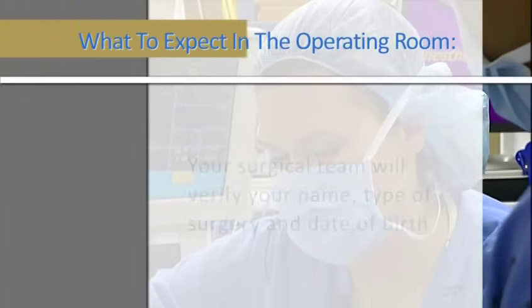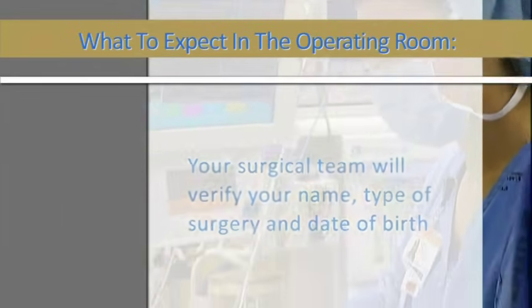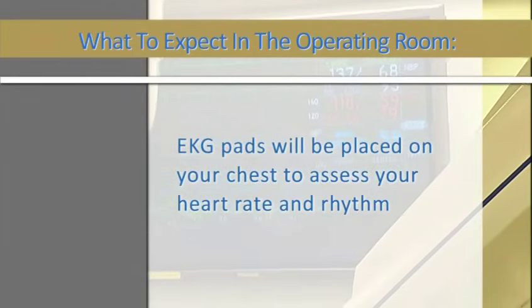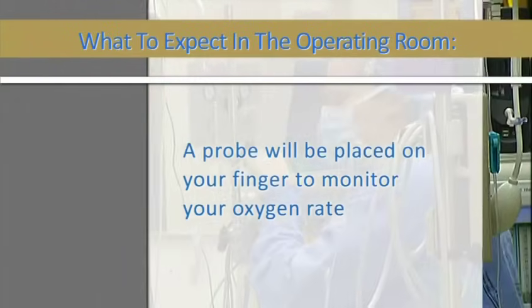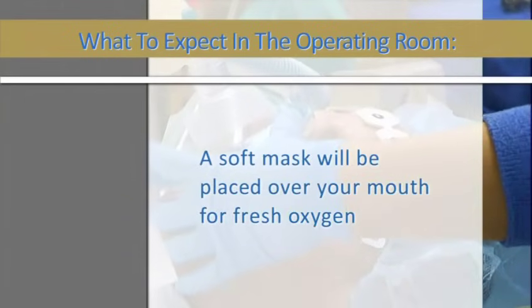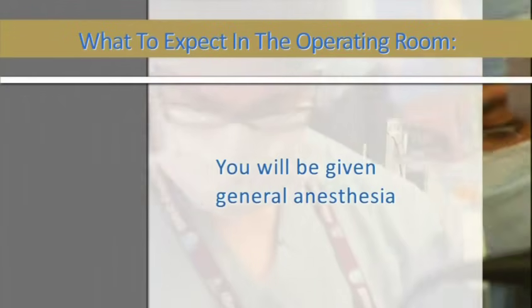Here, your surgical team will again verify your name, type of surgery, and date of birth. EKG pads will be placed on your chest to assess your heart rate and rhythm. A probe will be put on your finger to monitor your oxygen rate. A soft mask will be placed over your mouth for fresh oxygen. At this point, you'll be given general anesthesia.